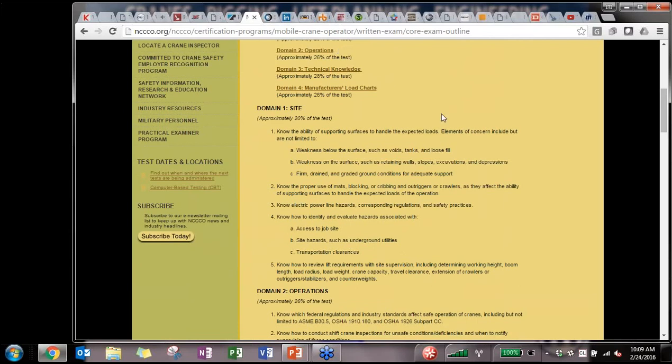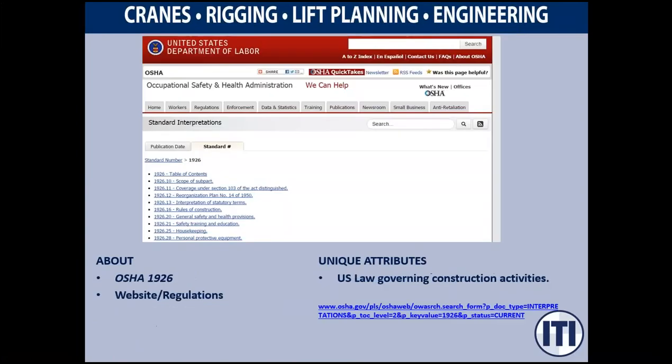And anyways, there's been hundreds of contributors, SMEs over the years that have contributed to the information found on this website. So great job there.